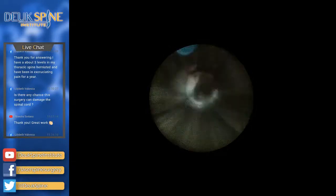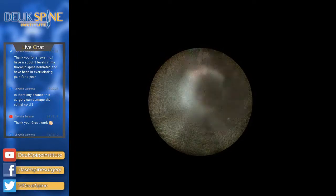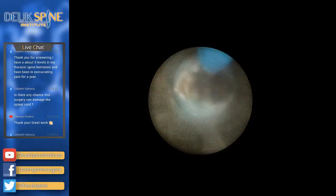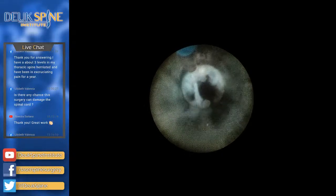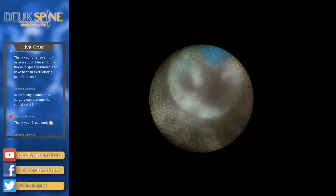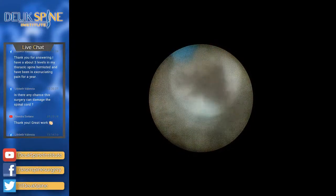So, last few zaps, I think I'm right at the surface of the disc, and that's what it looks like to me. And then I'm going to head over to the opposite side. There's some herniation right there, right on the surface, sticking out.